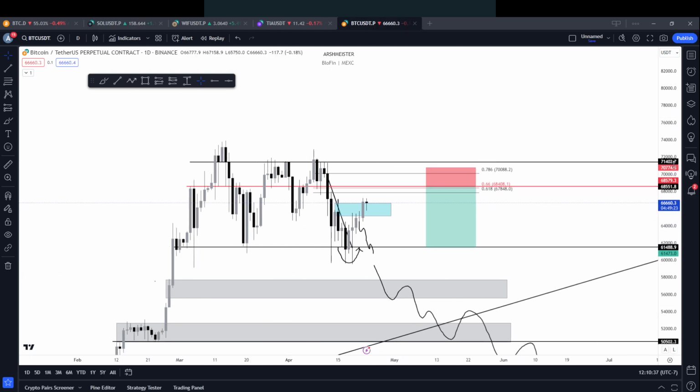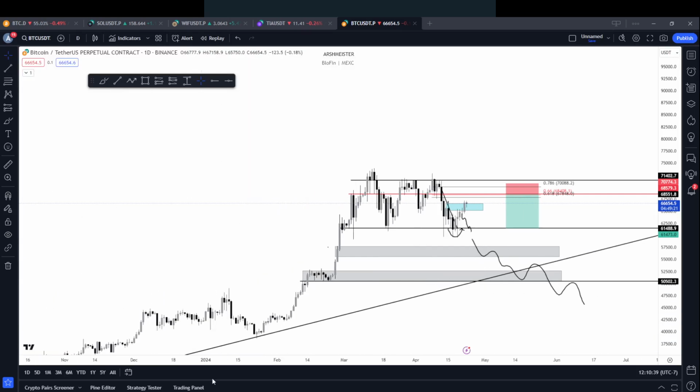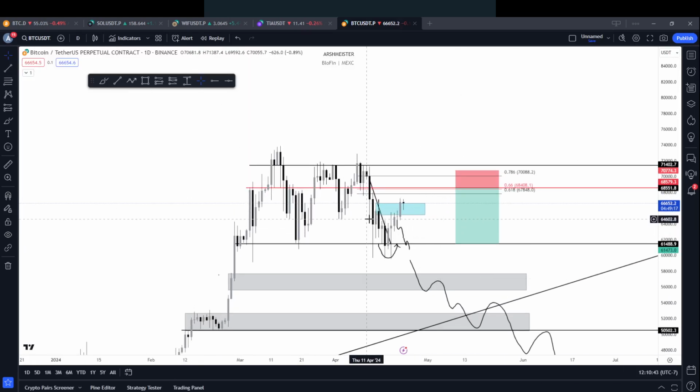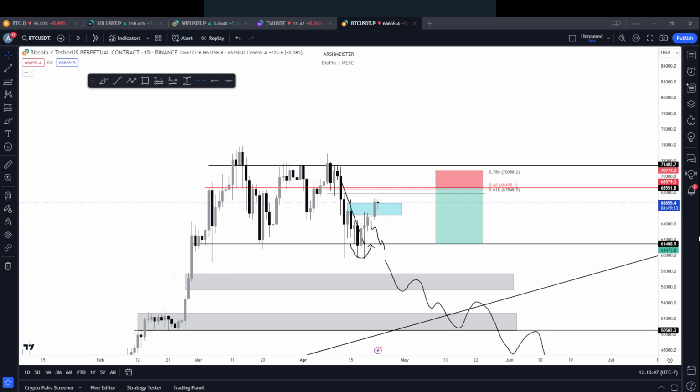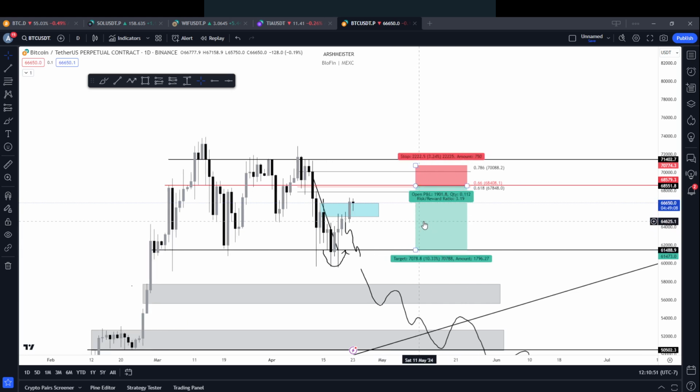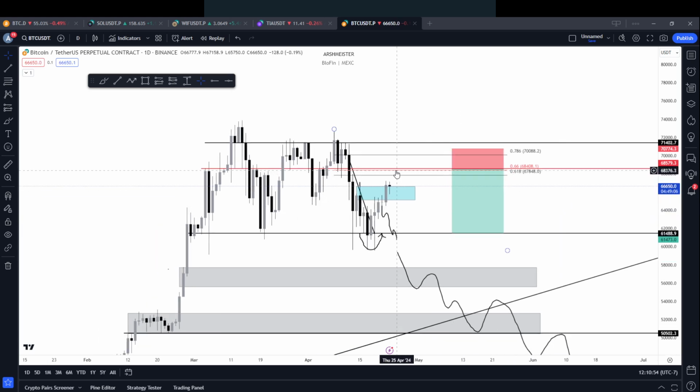So as I mentioned, I'm long a lot of spot coins from down here, right? And I'm taking the short here. Again, it's a hedge against my longs. So if you are not hedged or in any longs from down here, you should not be taking the short. But it's a golden pocket short.